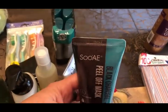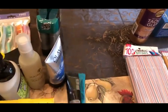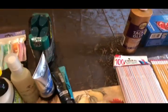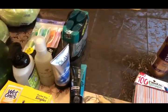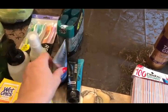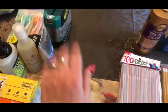So I'll give this a try first, and if I don't like this, I may break down and buy that $22 stuff just because I want to get my skin softer. I don't like the texture of my skin right now. I think that's one of the reasons why I'm having a hard time finding a foundation I like, because my skin's not smooth enough. So anyway, first world problems, I guess, but I'm hoping those things will help.